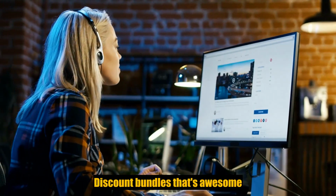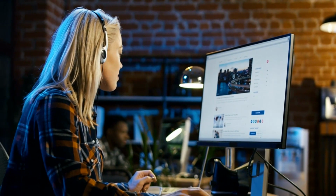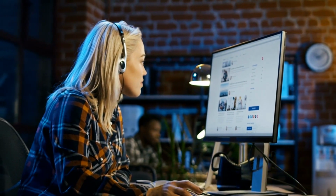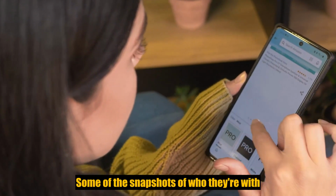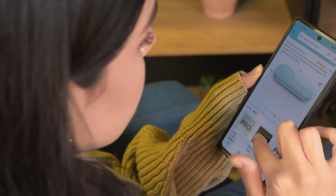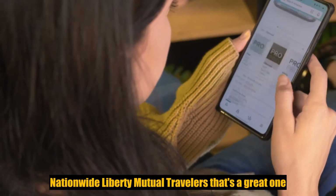For discount bundles, that's awesome. Student discounts, alumni discounts, educator discounts. I really like that part of it. Let's go back to their homepage. Maybe I'm missing something on here. Oh, right there. Yeah, that's what I was talking about. So some of the snapshots of who they're with. I would have liked to see that in color because it draws your eyes to that. So AAA, Nationwide, Liberty Mutual, Travelers, that's a great one.